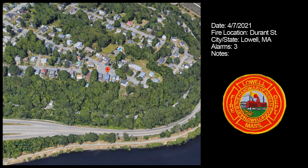Repeat that. We have heavy fire from the second floor. We haven't been able to locate the seat of the fire yet. Yeah, I want you guys out of the building. Fire alarm, evacuate the building. Received. Fire alarm to all companies on Durant Street, evacuate the building.